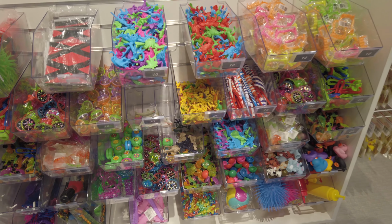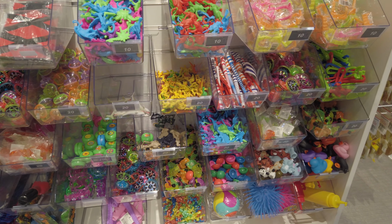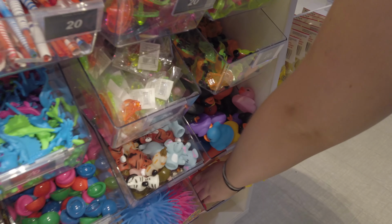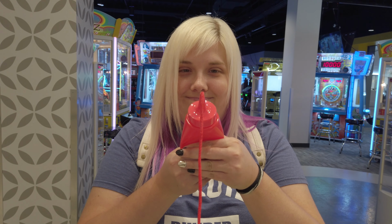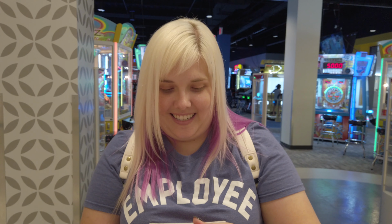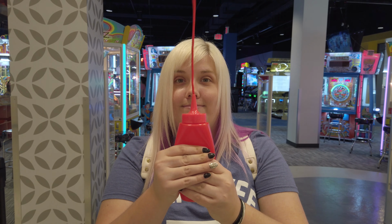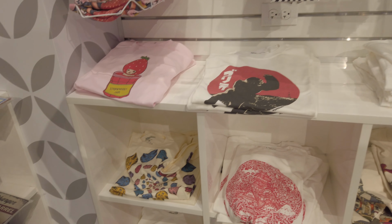If you don't have that many tickets, there's still lots of cute little guys too. They're really cute. Tiny guys. What is that? So we're getting that, right? It's so fun. We have to get that. Now it's ready for the next person to squirt, which is you.